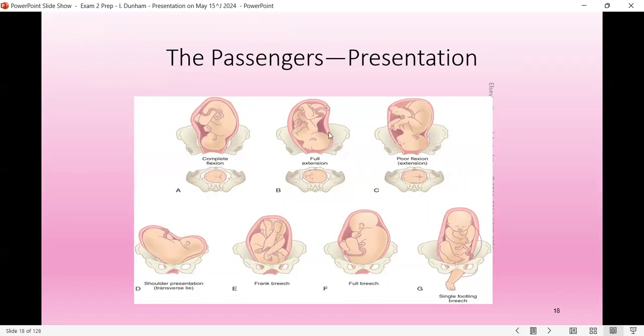Now, here's another little picture of what happens to the passenger. Remember, who's the passenger? The fetus. The fetus is the passenger. Okay, so we talked about the power, which is the contraction. Now we're talking about the passenger. And so here you see a shoulder presentation. The shoulder is presenting in the pelvis. That would be definitely, that would be what?